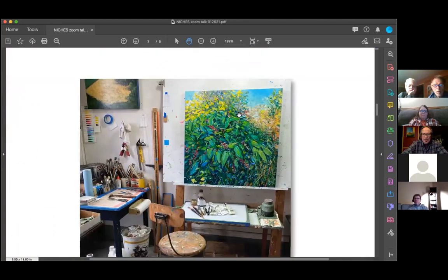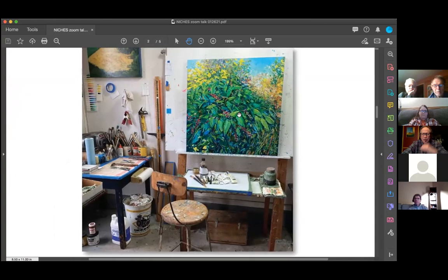Here's a shot of my studio, part of my studio where I work, my really fancy easel. It's two 2x4s and a piece of plywood. In fact, I'm just in the process of moving my studio, which has been a real challenge, but anyway.